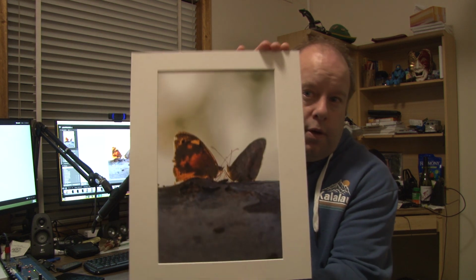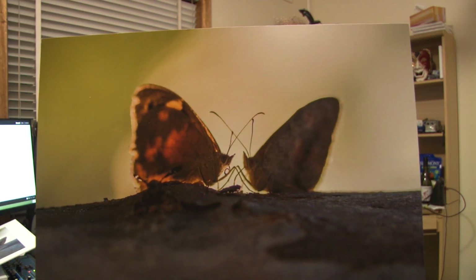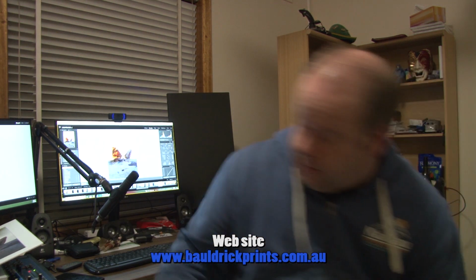So I've previously done an edit of these photos, and I decided to get them printed. And I think what I want to ask you guys now is, which do you prefer? Do you prefer the vertical or do you prefer the horizontal? Now this is one of my matte prints that I sell. As you can see, very, very thin. So what I'd like is for you guys to put down in the comments, which do you prefer, the vertical or the horizontal?